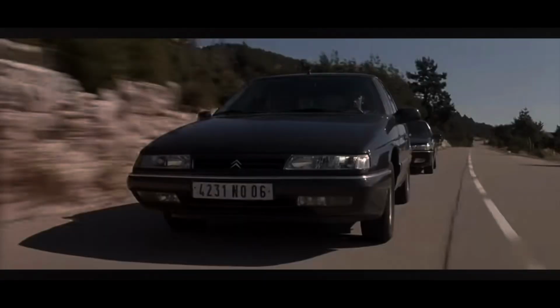I know. You've got to go watch the movie Ronin, David. I don't know if you've ever seen it before. No. But the bad guys drive an XM in Ronin. No way. Yes, the baddies. I'll have to check it out. You've got to watch Ronin. You'll love it because there are some really cool car chases.